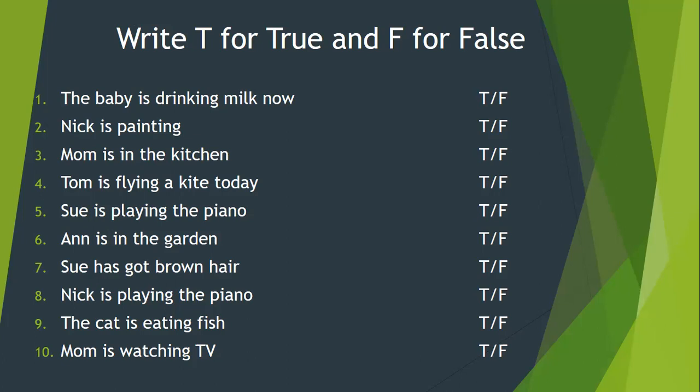5. What's Mum doing? Where's Mum? Is she in the kitchen? Yes, she is. Is that Mum singing? No, it isn't. Mum's listening to the radio.